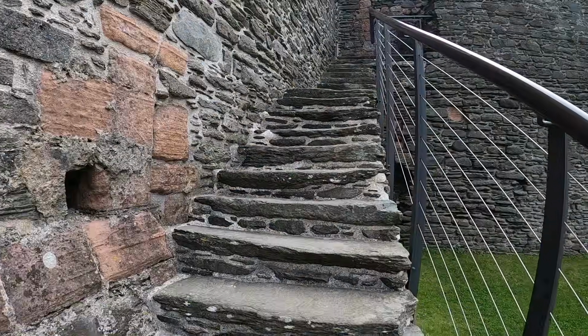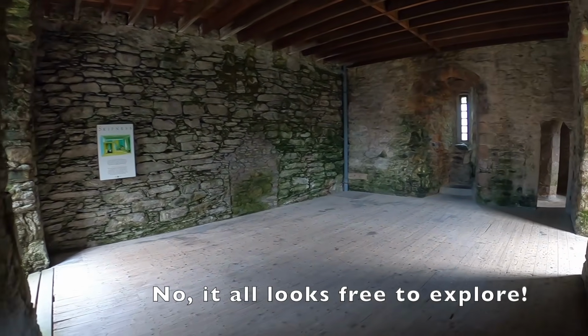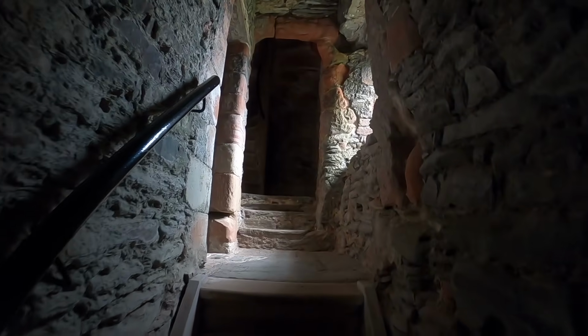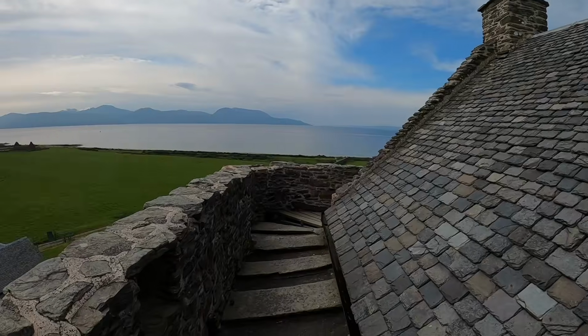Hey, this is cool. I don't know if you have to pay to get in. Let's go and have a look. What a cool castle, and I'm not just saying that because it's free. Here we are right up on the roof. And look at those views.